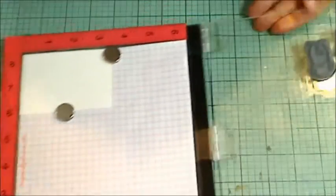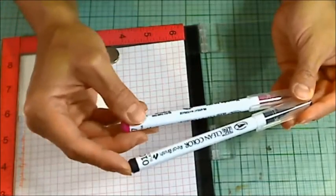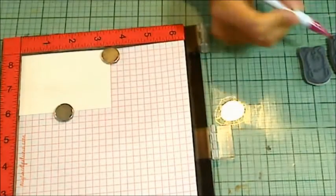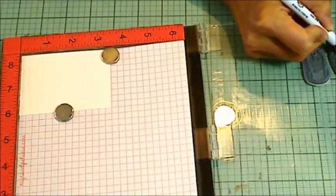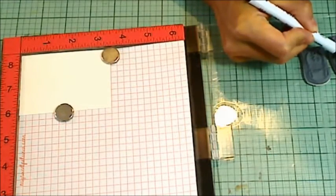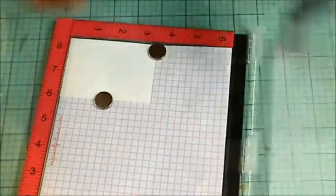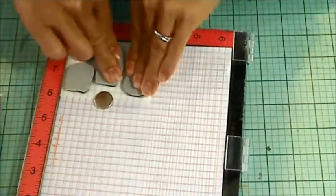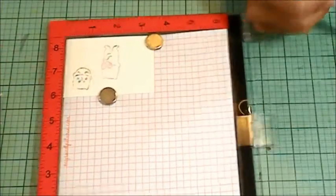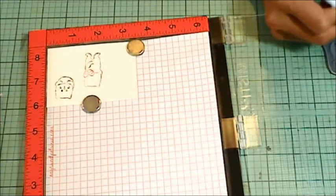And now I'm going to take my Zig Clean Color Real Brush markers, and I'm taking the black, the 010, and the dark pink, which is the 027, and I'm just going to color up the little kitty's bow with that dark pink, and everything else on the cat I'm going to be coloring up with the black. And because I have this on the Misty, I know I can do some repeat stamping if I need to, and I do. I'm going to re-ink the ears there, the eyes.